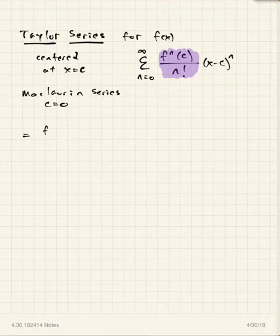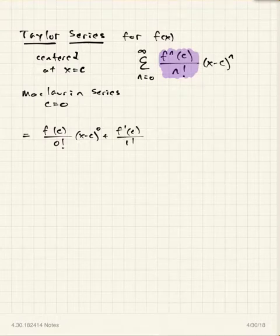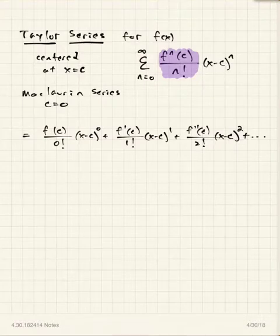So if you write out the terms here, this is the 0 derivative, which is the function itself, evaluated at c divided by 0 factorial times x minus c to the 0, plus the first derivative, f prime, evaluated at c divided by 1 factorial times x minus c to the first, plus the second derivative, evaluated at c divided by 2 factorial times x minus c to the second, and so on. Don't forget also that 0 factorial is defined to be equal to 1. And the zero derivative is just the function itself. Okay, so we're talking about series that are in this form, and it is just a version of a power series.